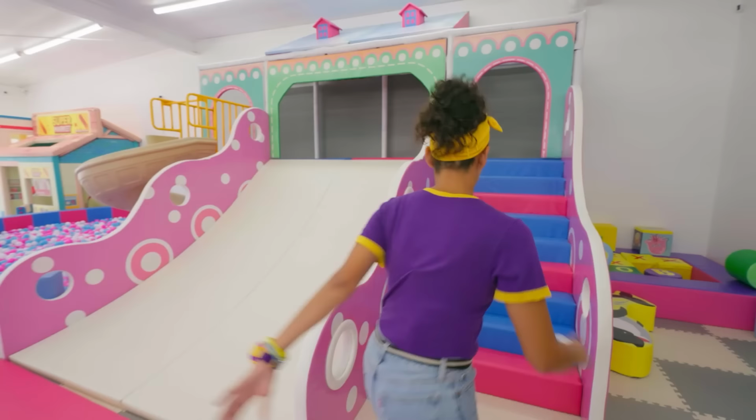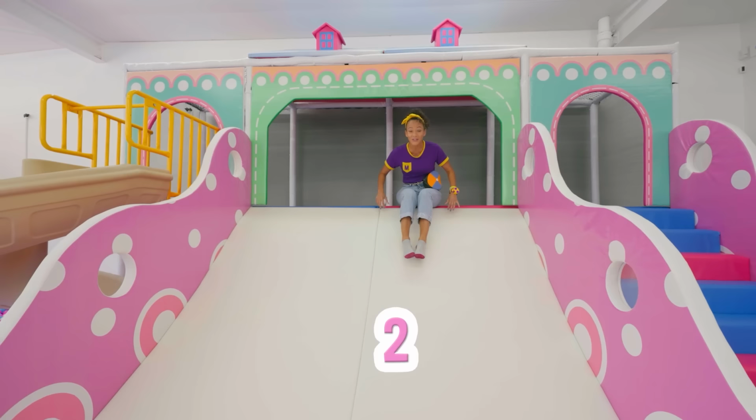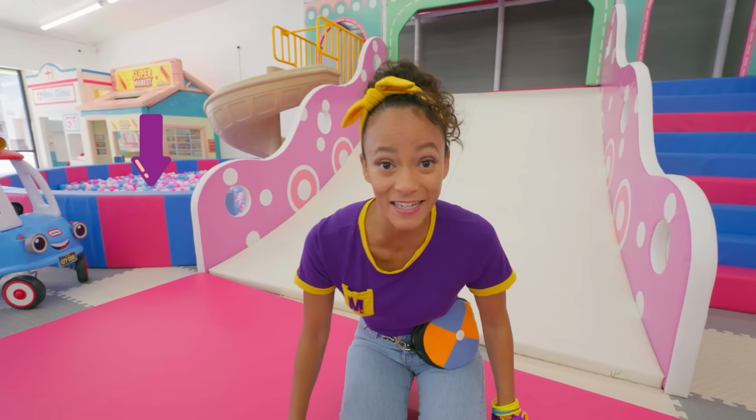Come on. Whoa, a big white slide. Oh, I have to go down. Ready? 3, 2, 1. Woo! That was so fast. Do you see the ball pit? It's behind me. Whoa, let's find a fun way to get into it.